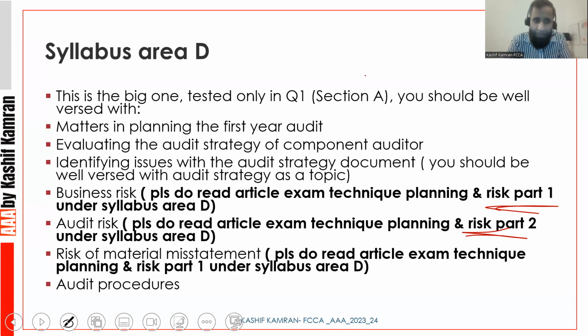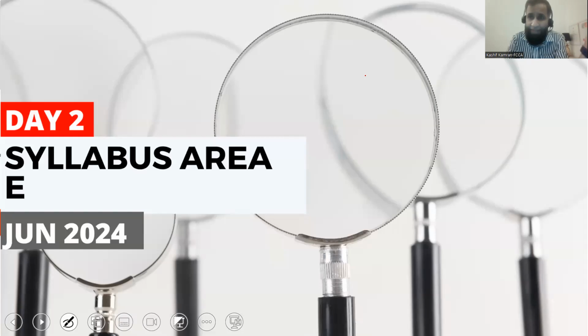Okay, great. Okay, moving to the syllabus area E. We discussed yesterday in the paper structure that this is a must question in section B. Agree, disagree? Is syllabus area E a must question in section B, just like syllabus area D being a must in question number 1?